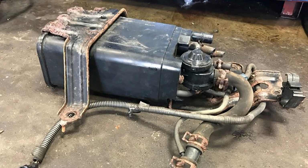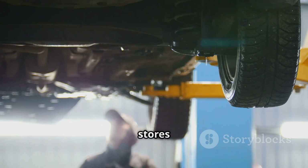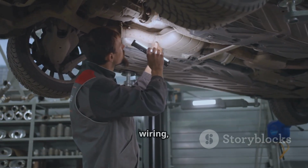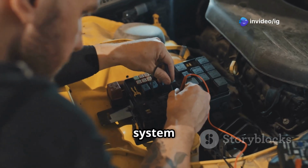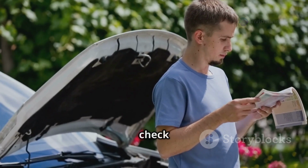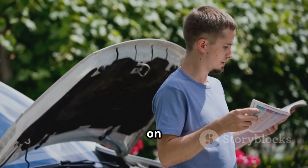The EVAP vent valve, also known as the vent solenoid, is usually located near the charcoal canister close to the fuel tank, and its job is to release excess pressure. The charcoal canister itself is positioned under the rear of the car near the fuel tank, and it stores fuel vapors. And then, you've got the EVAP hoses and wiring, which run between the fuel tank, the ECU, and the different EVAP system components. Here's a quick tip. Always check your car's service manual for the exact sensor locations, since it can vary depending on your vehicle model.